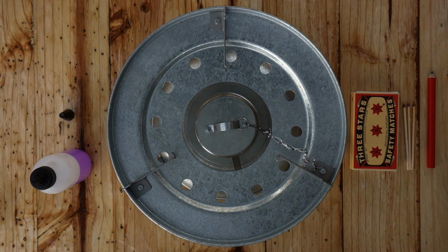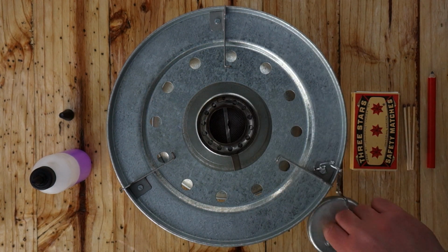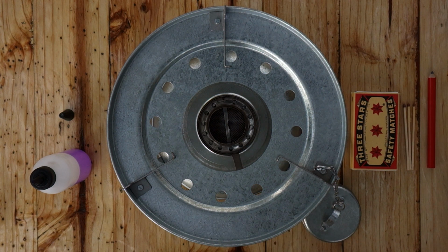When you want to use the stove, you take the cap off the burner. And when you finish cooking, the cap can also be used to extinguish the flame. It's a very simple design with just one moving part. That's this collar here with a ring of air holes. You can move it to the left to close the air holes and to the right to open them. This changes the airflow and regulates the size of the flame.